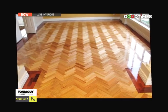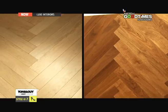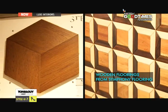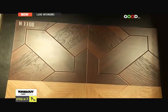Parquetry, or the geometrical way of laying out wooden flooring, is your next option. While this has largely been a Western concept, there are a whole range of options available in India. It is a good idea to get acquainted with the patterns of laying these out.